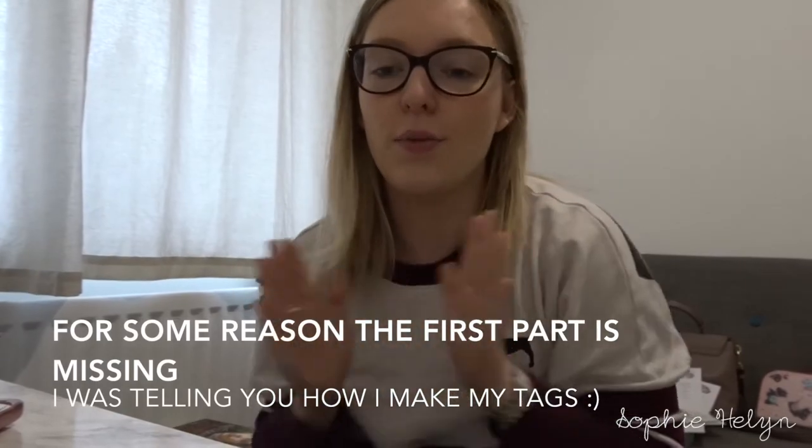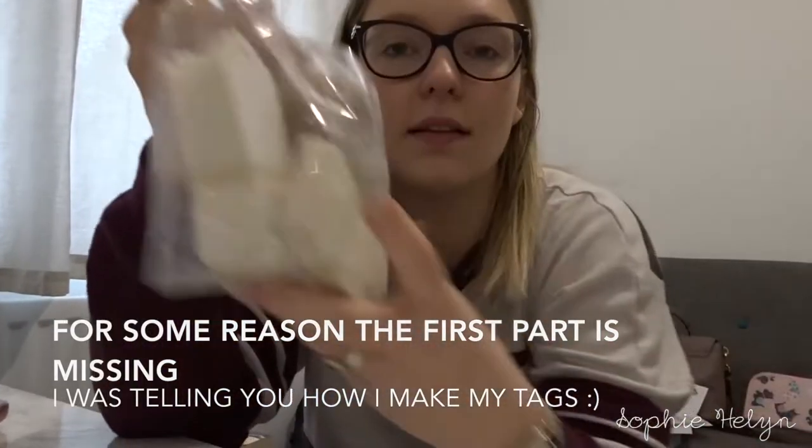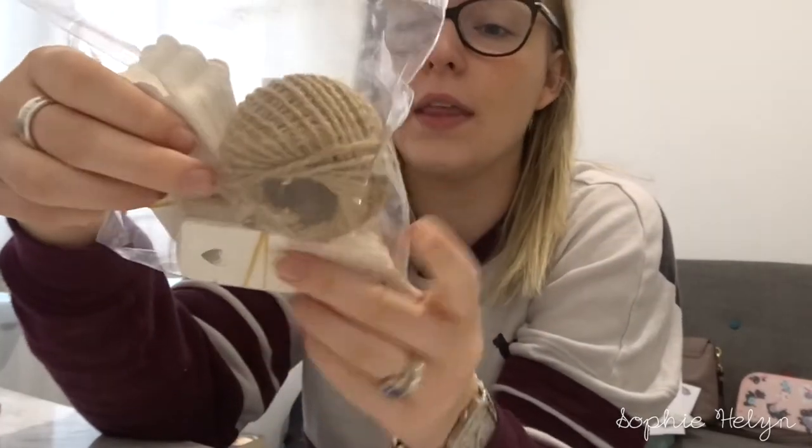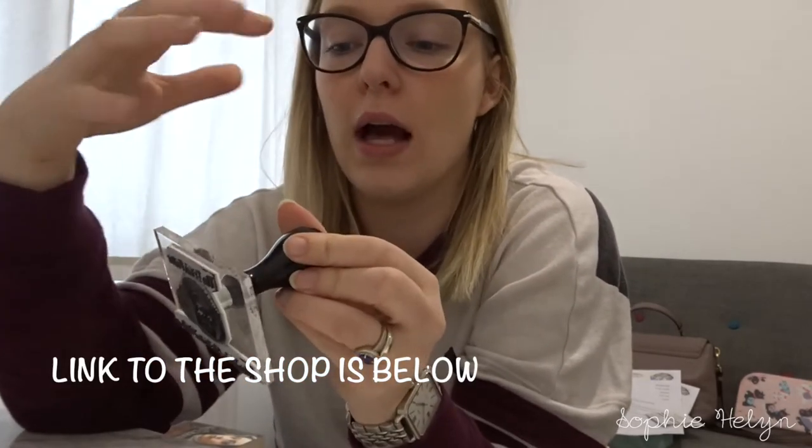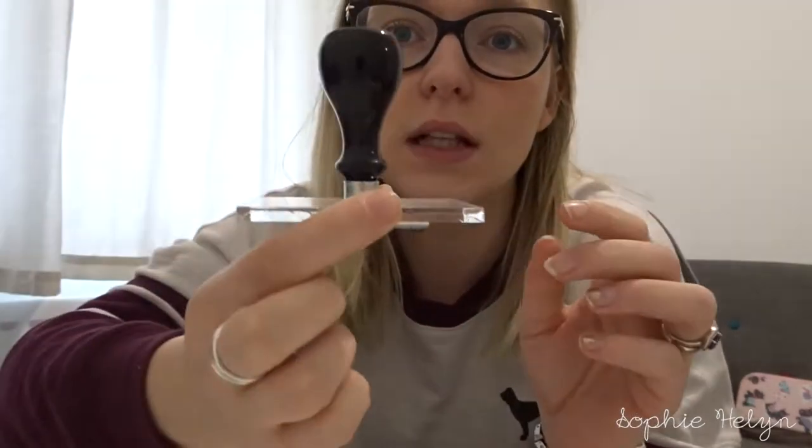Okay, so the way that I do them is I have these other tags that I use. I literally just got them off Amazon and they came with some yarn with them. And I've got this stamp. I can't remember off the top of my head who I purchased it from, but I did it on Etsy. And you literally just send them the photo or your logo and they can put it on a stamp. I did have to alter the logo a little bit just for it to be able to work on the stamp. So that's what it looks like.